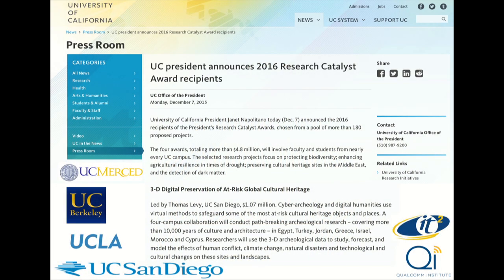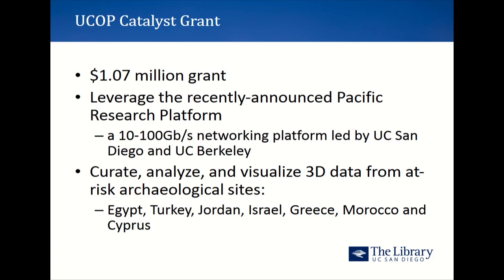And one of the things that we wanted to do was be able to show this content within the library. So they got a Catalyst grant from UCOP, the UC Office of the President, for $1.07 million to do a bunch of stuff to make that happen. It was meant to leverage that we have a Pacific Research platform, a big network of 10 to 100 gigabit that goes up and down California, and to curate, analyze and visualize a bunch of 3D data about these sites from the Middle East.